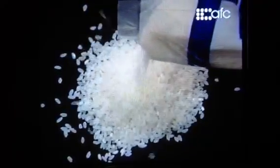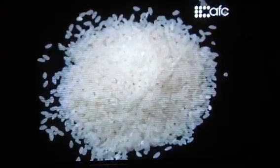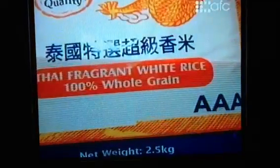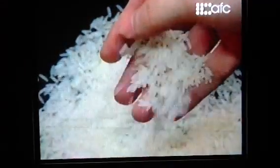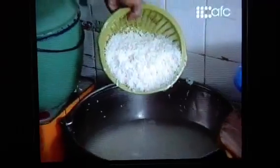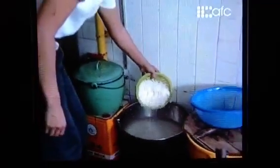Short grains, on the other hand, contain more starch and become gluey when cooked, which is why short grains are used to make sushi and eaten as a staple in Japan and Korea. Fragrant or jasmine rice is the most common type of rice found in Singapore. It's a premium rice that exudes a delectable fragrance when freshly cooked. The expert shed some light on the kind of rice grains that are most suitable for cooking porridge.